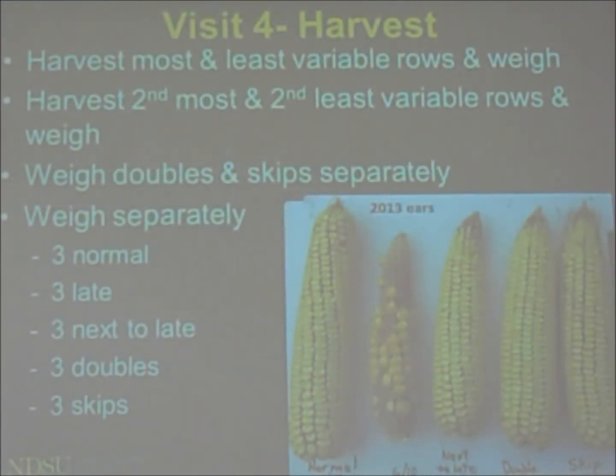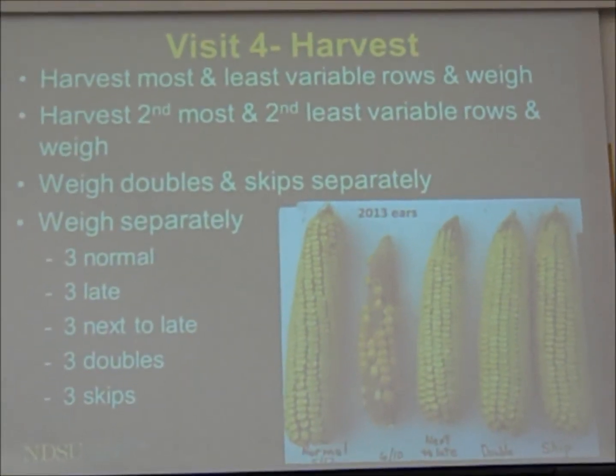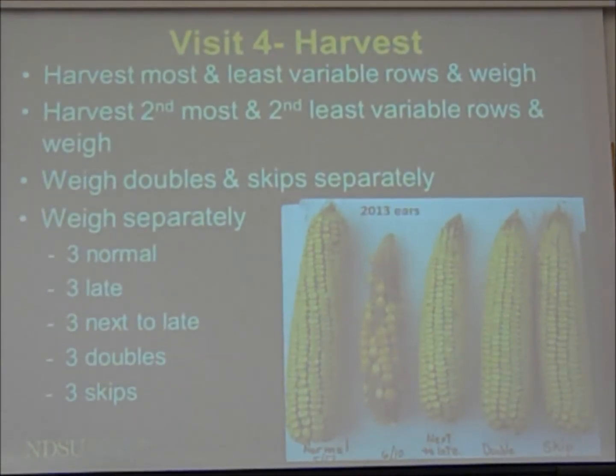So then we came back in the fall for our 4th visit at harvest time, and we harvested both the most and least variable rows and weighed those. We then did a harvest on the second most and second least variable rows. And we weighed all of our doubles and skips separately, and then went into 3 ears of each of the following: normal, late, next to late, doubles, and skips. We weighed all of those individually as well. And we also took moisture and test weight when we got back to the lab.